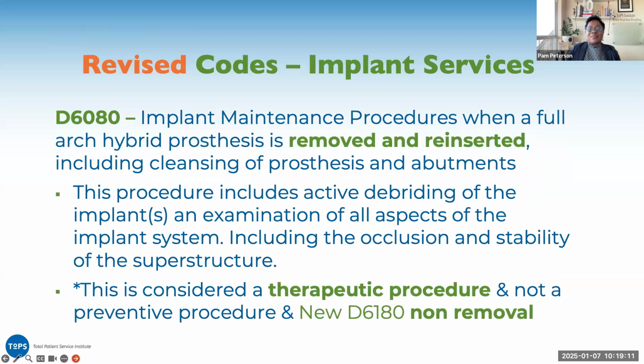The next code that was revised is the D6080. This is an implant maintenance procedure with a full arch hybrid prosthesis, which is removed and reinserted. Earlier, when I talked about the new code, the D6180, this is a therapeutic procedure of cleaning the implant in the patient's mouth. This is cleaning the implant by removing it from the patient's mouth and reinserting. So if you remove the implant and you clean and you reinsert, it's 6080. If you clean in the patient's mouth, it is 6180.